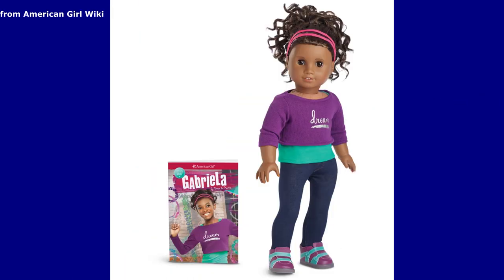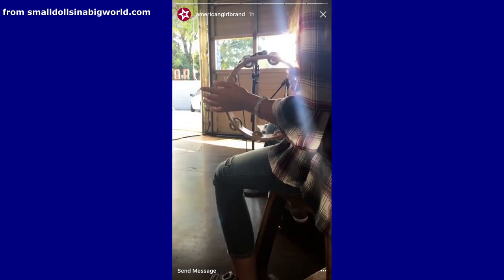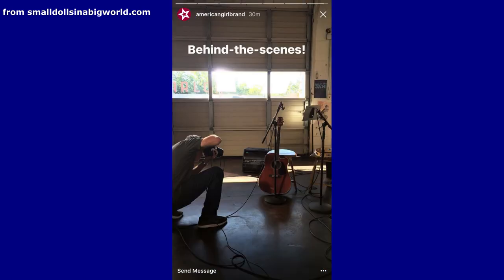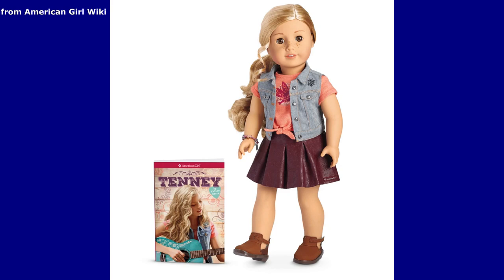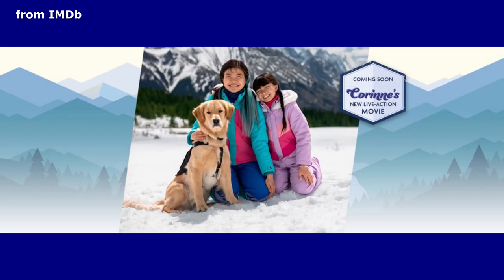In 2017, there was no Girl of the Year movie, most likely due to the high likelihood of Gabriella not being the intended Girl of the Year, and thus not having time to produce the movie to release in 2017. This theory is supported by stories on American Girl's Instagram in 2016 of filming of a movie which was believed to be about Tenny, who was released in 2017, and who was speculated to be the intended Girl of the Year for that year. After this, no more Girl of the Year movies have been made, except that in 2022, American Girl confirmed that a Corinne movie has been in production.